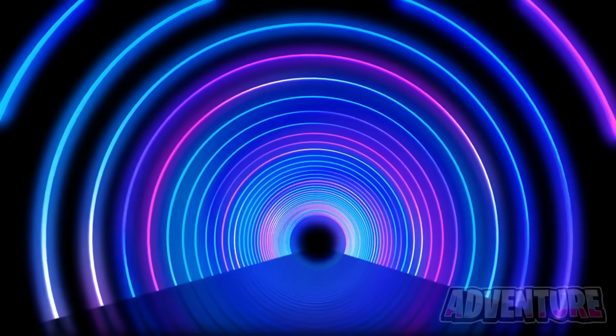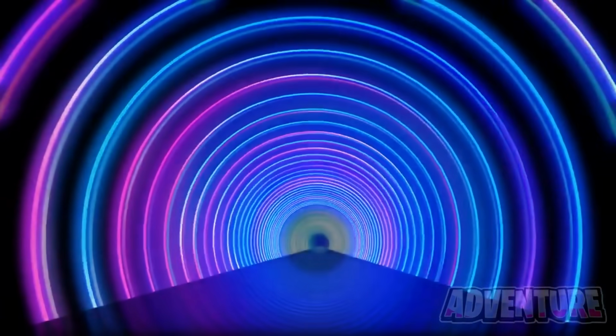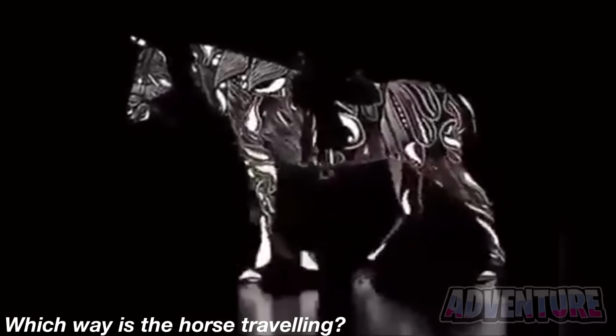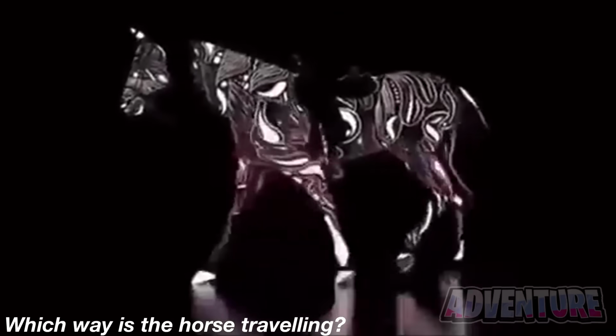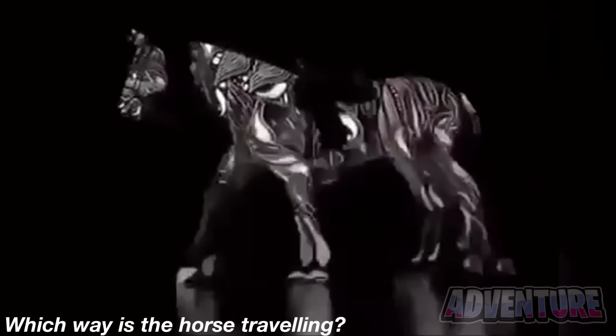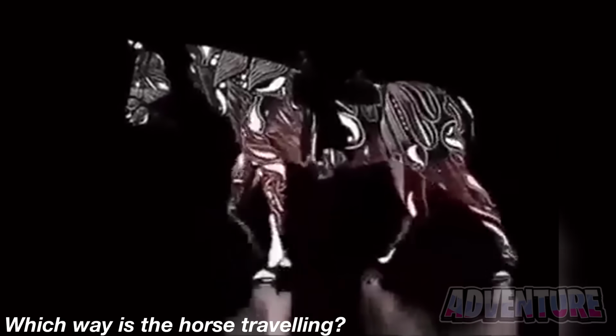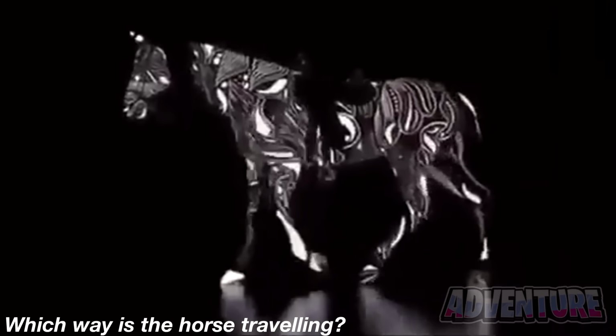Alright, so look around at the walls or your hands and they should look like they're stretching or even melting. How cool is this? Can you figure out which way this horse is walking? Is it walking forwards or is it walking backwards? I think it's walking backwards, but other people can see it going forwards. What do you see though? This is going to be very interesting since different people will see different things.